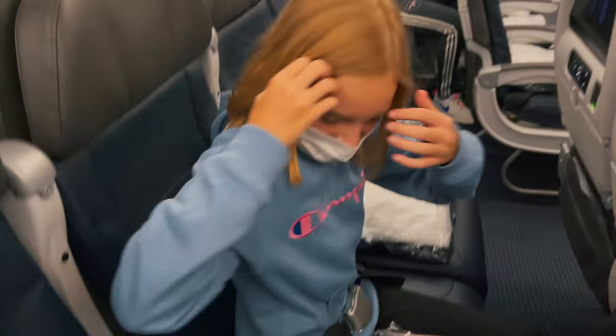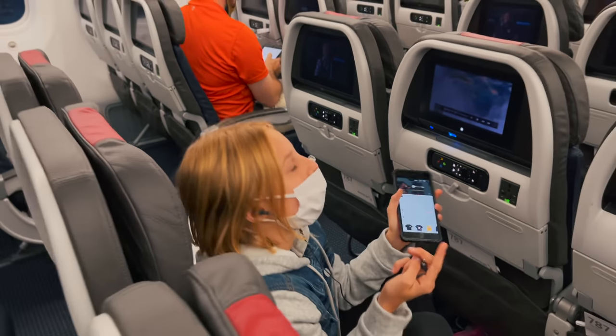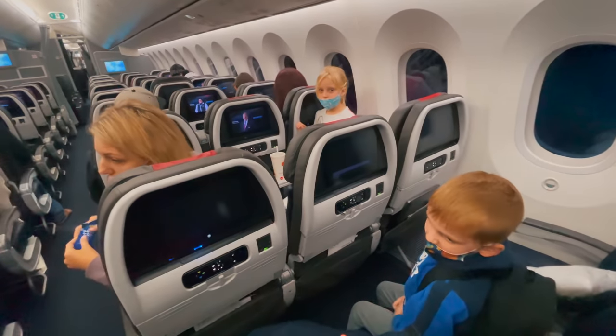Get the whole row to yourself. You got the whole row to yourself? Yeah. You too? Oh, that's so cool. You can tell there are no tourists going to Japan and very limited business travel. Our huge plane had only around 40 people on it. Here we go.